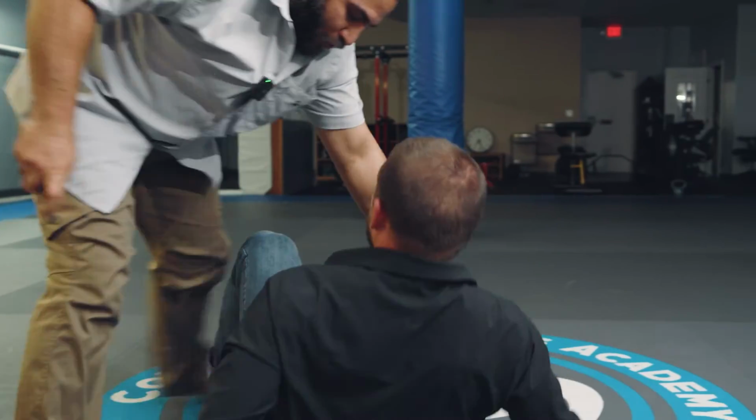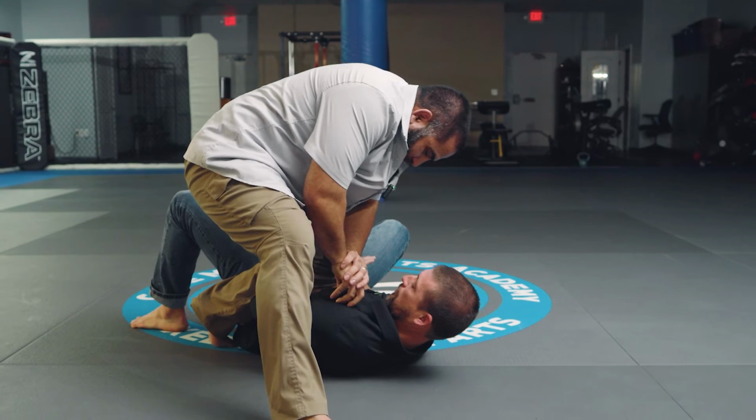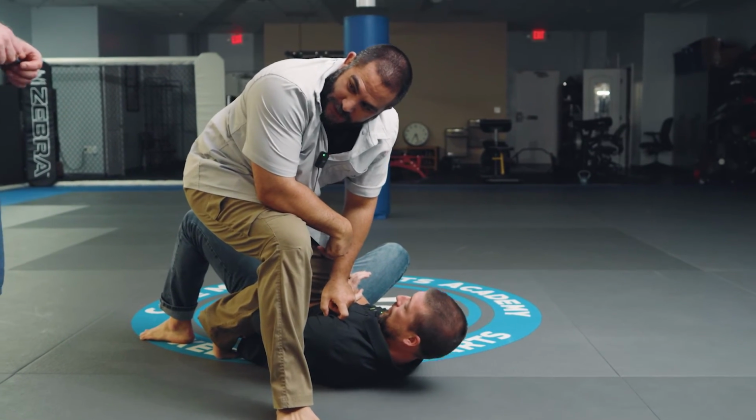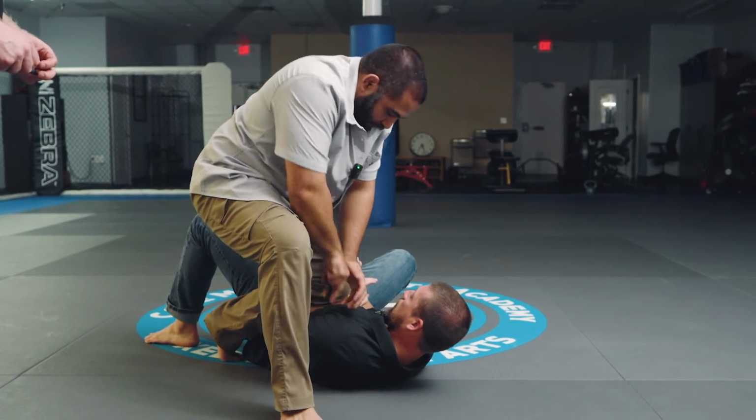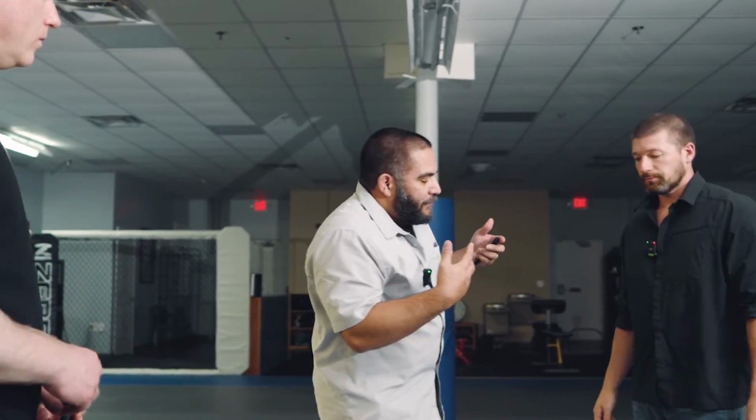right? And we're in a position here where I can just drive this right through his shoulder. I might be able to get a little bit of damage by driving all my weight through his shoulder. And that might be something that you could legitimately work on. But once again, that's not what this is designed to do. Those are the areas that I'm looking at.